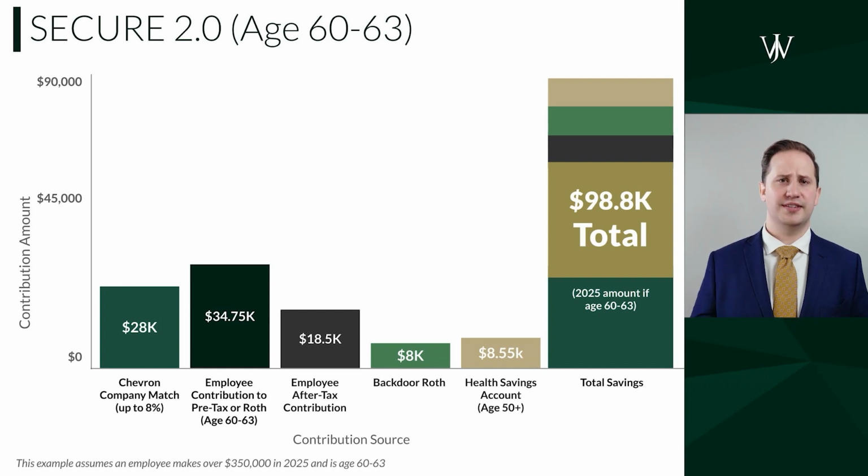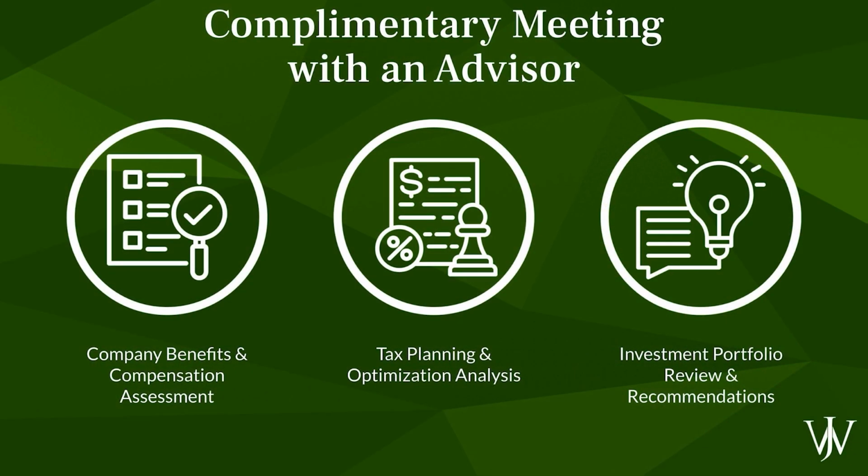Executing all of this properly takes planning, which is why we focus on more than just investments. In our complimentary initial meetings, our advisors can walk you through how we bring together compensation, saving strategies, tax planning, and portfolio advice into one unified plan.